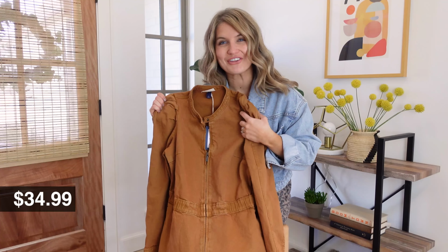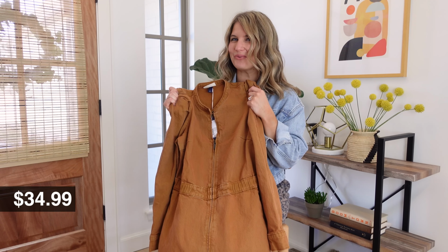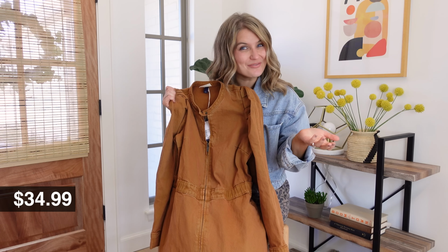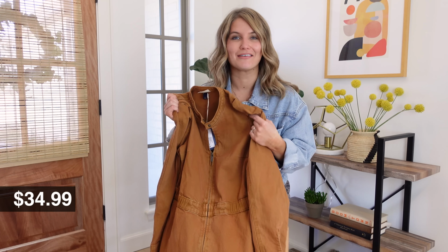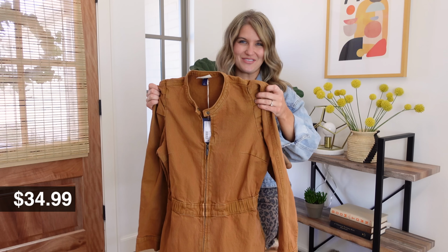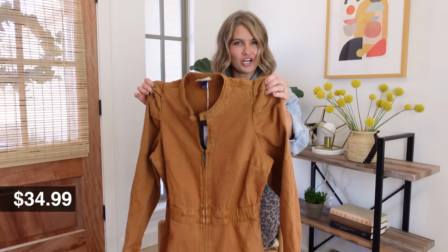Okay, don't come at me for this one. I know this is not a spring dress at all. This is very much more like a winter dress, but in some places it's still pretty cold in the spring. So I really liked this, and honestly, I just wanted to include it because it's something I got with the order. But this is more of a kind of utility shirt dress.